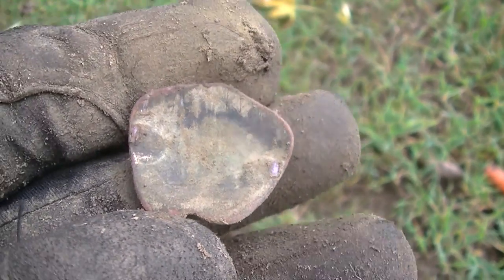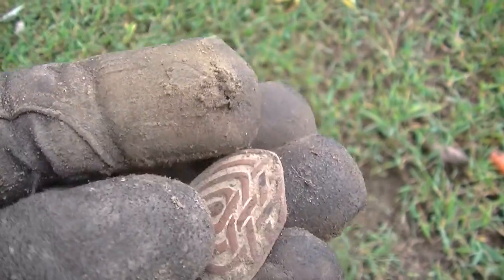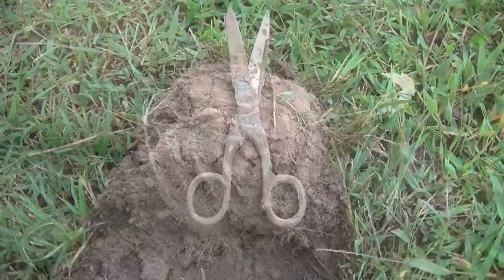I think that's what this one is too. You can see where it had the two pieces on it, cross cut. Again, I apologize. Right on the highway. So anyway, it's a cool find. Let's see what else we can get.